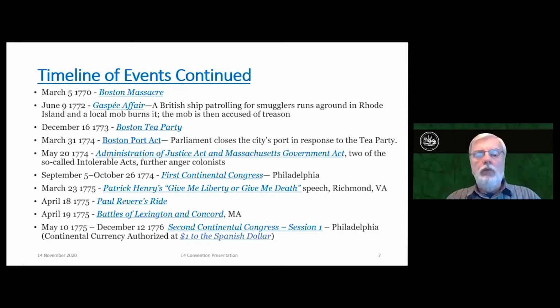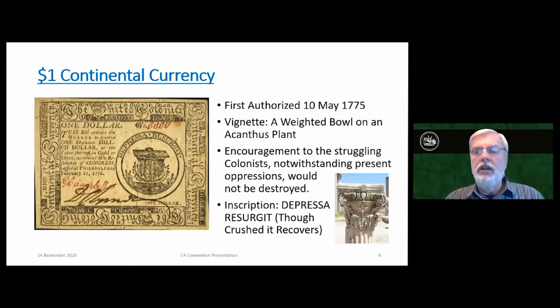Right after Lexington and Concord, the Second Continental Congress convenes in Philadelphia, May 10th, 1775. One of the things they did was authorize the printing of continental currency. One dollar of continental currency was equal to one Spanish dollar.